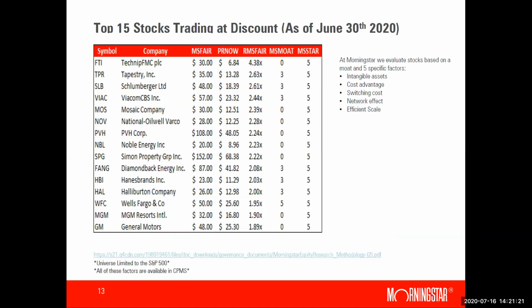Here is the top 15 US stocks trading at a discount. So this is from our team out in Chicago. Just to be a little bit of repetition here, just based on what we said on the Canadian side of things, this MS fair value is what our analysts think that the stock should be trading at, right?